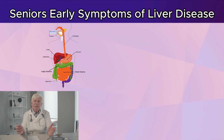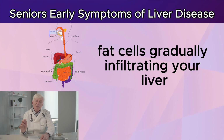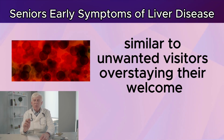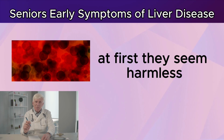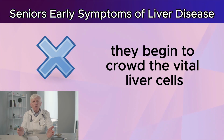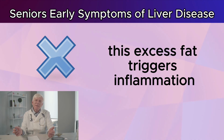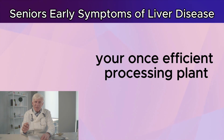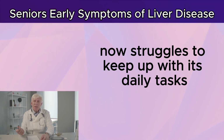Picture this: fat cells gradually infiltrating your liver, similar to unwanted visitors overstaying their welcome. At first, they seem harmless, but as they multiply, they begin to crowd the vital liver cells. This excess fat triggers inflammation, and your liver cells start to become damaged. Your once efficient processing plant now struggles to keep up with its daily tasks.